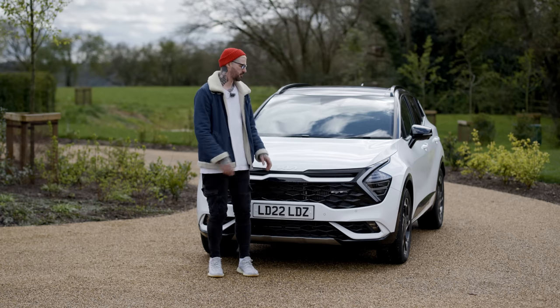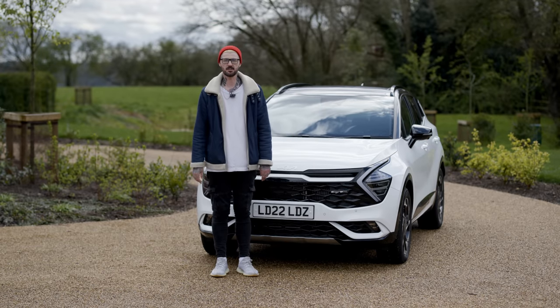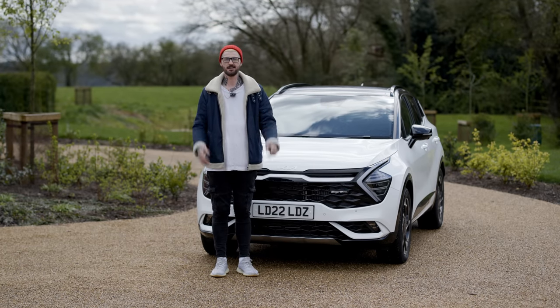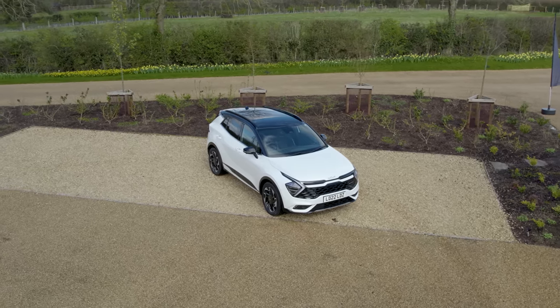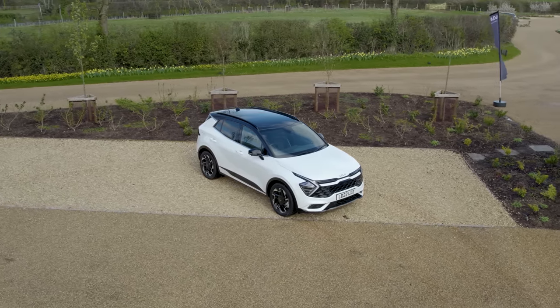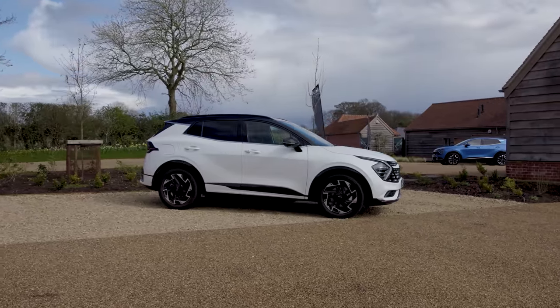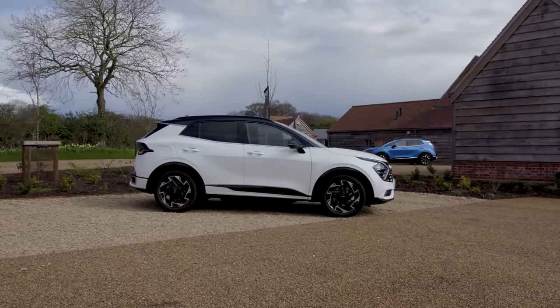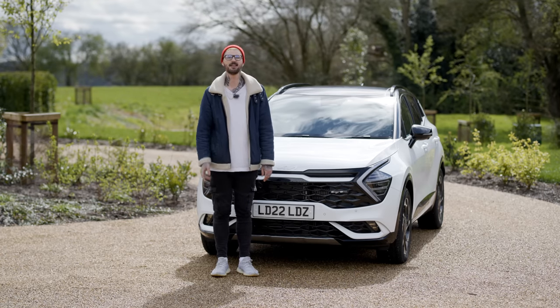So I'm stood in front of a new Kia Sportage, even though I just reviewed one a couple of weeks ago. So why? Thanks for asking. It's because this is the plug-in hybrid electric version, the PHEV. It's the most powerful, it's the quickest, and yet it's the most efficient version of the car. So big question is it any good? Is it the best one? It should be. Let's find out.